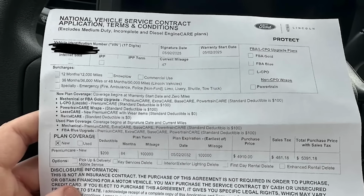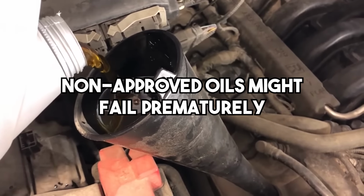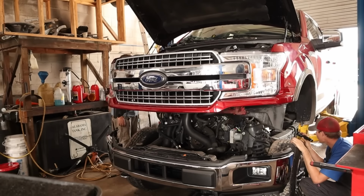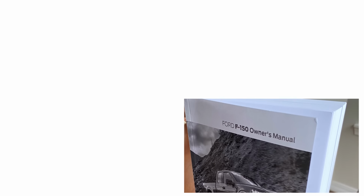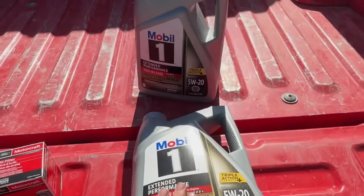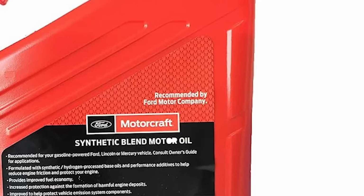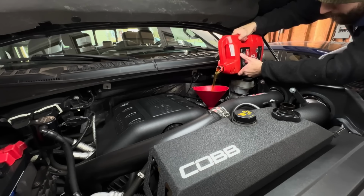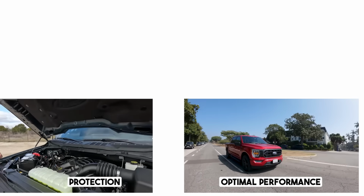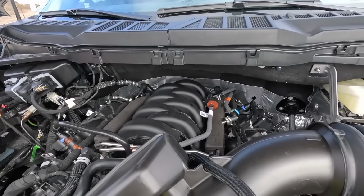Besides jeopardizing warranty protection, non-approved oils might fail prematurely, costing you in unplanned repairs. Always consult your owner's manual for the exact oil specification required for your vehicle, and ensure you purchase engine oils carrying Ford's official approval marks. This guarantees that the product you use will provide the optimal performance, protection, and longevity your Ford engine deserves.